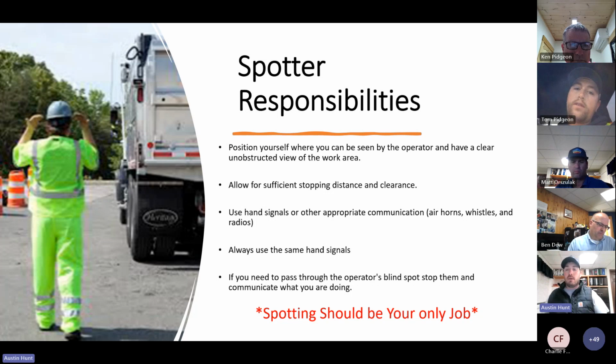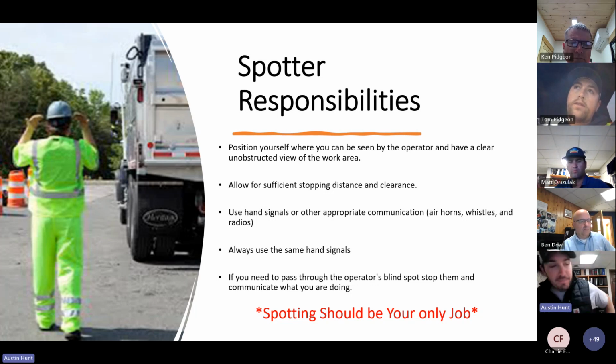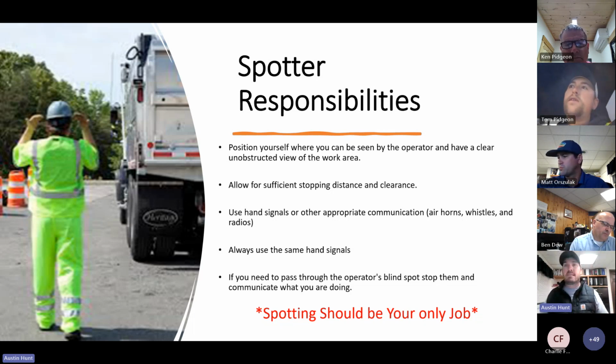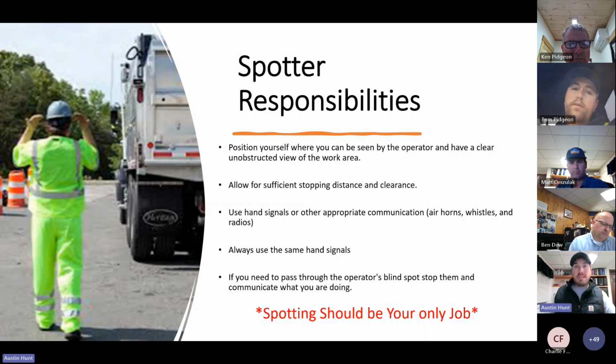Try not to assign the new guy to spot. A lot of times they're not doing something that is really pertinent right then, so it's like, hey, can you help out spotting? That's fine if you're just backing up a truck or something like that. But when it comes to overhead hazards and using excavators and cranes and things like that, make sure your spotter knows the equipment, knows the operator, and is in the same mindset the operator's in, so they know what they're going to do. If you need to go through an operator's blind spot, make sure you stop them, let them know what you're doing.